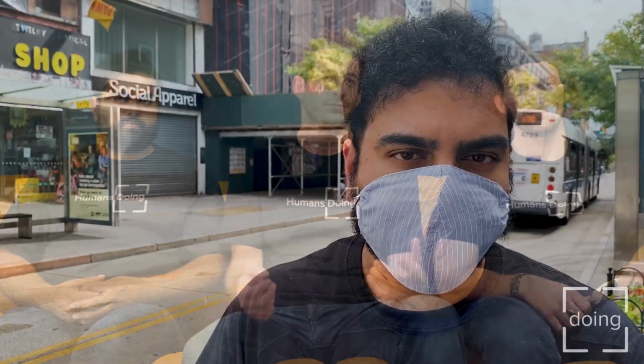So we have 200 of these to pass out, and we're gonna go do that today. 200 is a lot of masks, so we split up into 2 teams. Half of us went to Brooklyn, and the other half went to Manhattan, so we could cover more ground. So we're in downtown Brooklyn and we're about to start our mask distribution.